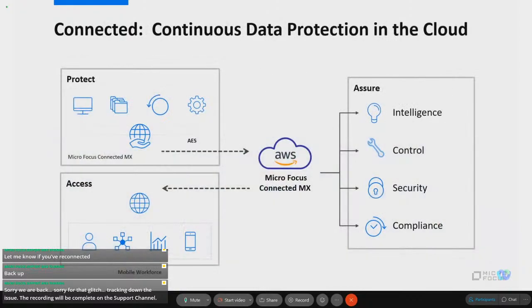And that's what we're offering here with Connected. Connected does offer that continuous as well as assured data protection, and it does so in a cloud-based offering, thereby removing the management and much of the systems administration that would come along with an on-prem deployment. So Connected is highly optimized for both the protection of data, so the backup of information, as well as the accessibility to that information.